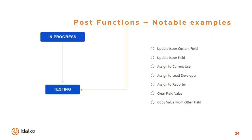Now, these conditions, validators, and post functions are similar across cloud, server, and data center deployments of Jira. However, these features are available out of the box only on cloud. On server and data center, you need to purchase a separate add-on, and we will talk about these add-ons as we go through the webinar. I would say that most of them are very reasonably priced, and some of them are also free. And for post functions, for example, you can use the Automation for Jira app, which again is available both on server and data center and is integrated into the cloud deployment.